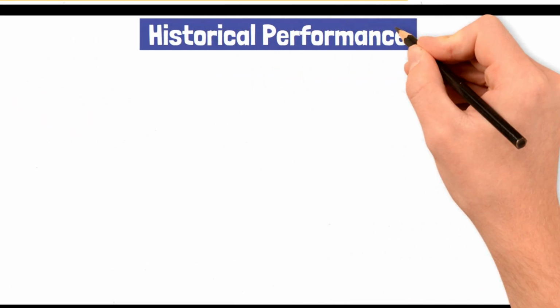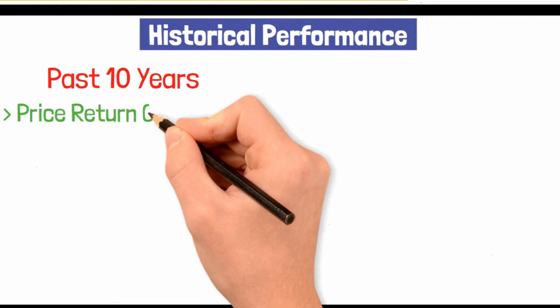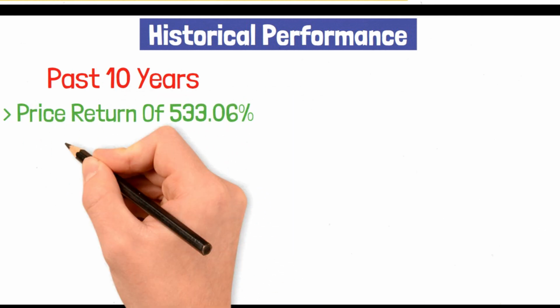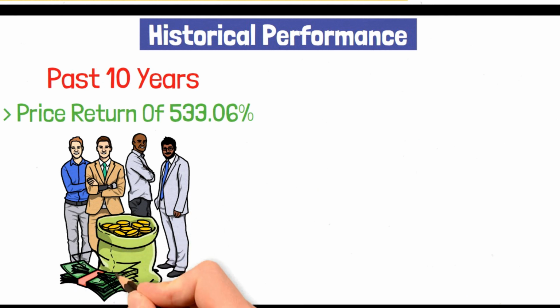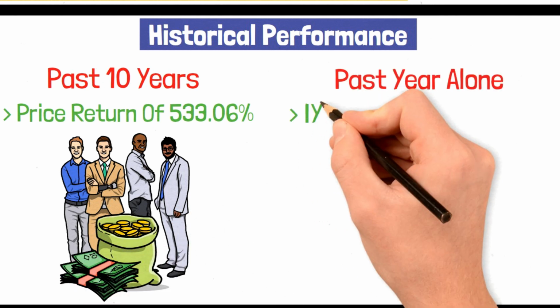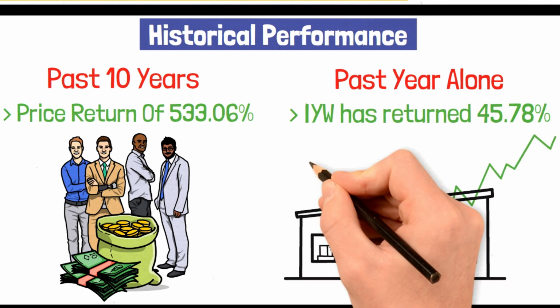Historically, IYW has delivered impressive returns. Over the past 10 years, it has achieved a price return of 533.06%, showcasing its capability to generate substantial gains for its investors. IYW has returned 45.78%, reflecting its robust performance in the tech sector.